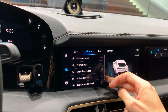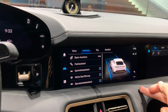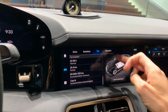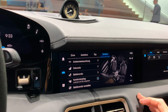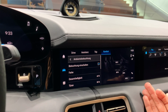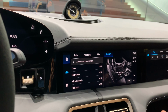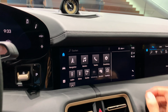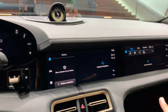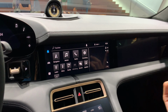You have lane assist, autonomous support, cruise control, your side warnings and other stuff, your trip information, about the battery, comfort. You have ambient light here as well, and you can play with lots of this stuff when you buy the car. Over here, this is the home menu, so you can switch both screens, so you can just switch them. As you can see, they switch.